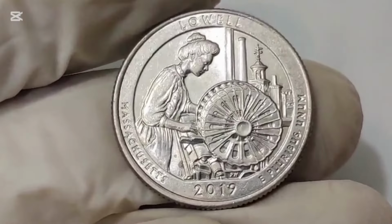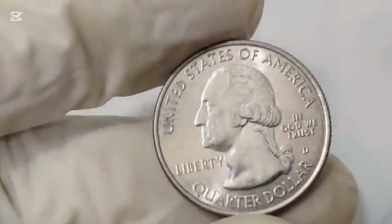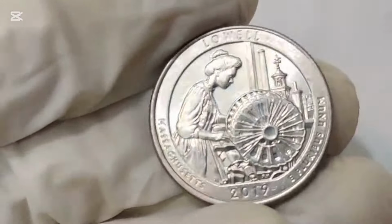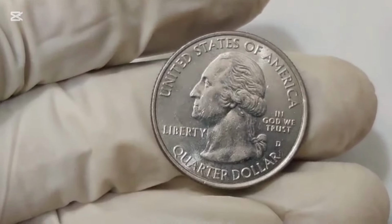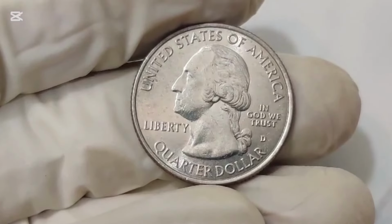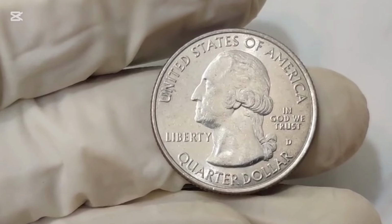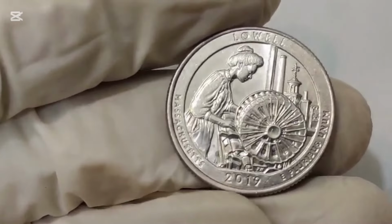Coins graded by professional services like PCGS or NGC in high grades such as MS65 or MS66 can fetch premium prices. The highest grades, MS67 and above, are especially rare for circulated coins like quarters and are often sought after by serious collectors. The second factor to consider is any unique error or variation on your quarter. You might think errors make a coin less valuable, but in the world of collecting, error coins are some of the most prized finds. Some 2019 D Lowell quarters have been discovered with minting errors such as die cracks or doubling on certain features, especially in the intricate design details.